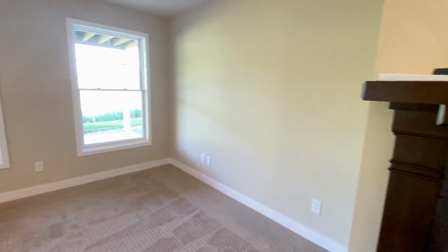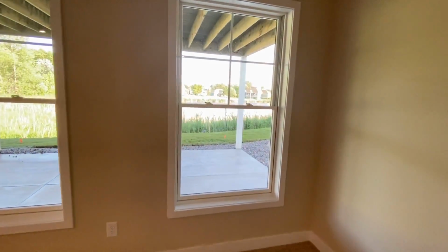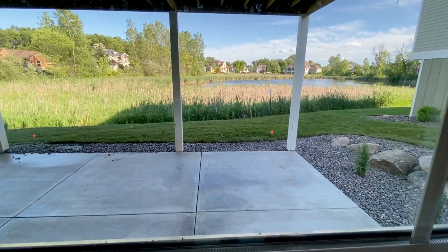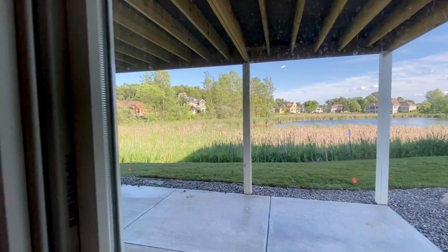Lots of light down here. Beautiful view of that pond once again. We've got a cement patio out there too, so you could have seating down here as well to overlook that amazing space.